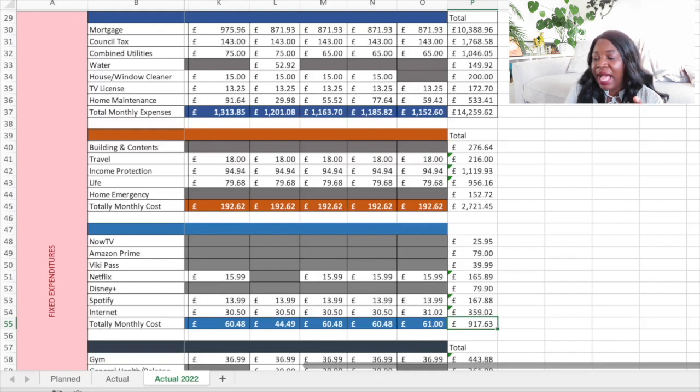But for Amazon Prime, Viki Pass and Disney Plus, these 3 I save up for in advance. So in 2022 I saved up for the renewal in 2023, so I already have the money ready for the Amazon renewal, for the Disney Plus renewal, for the Viki Pass renewal, because these are things that I love, I absolutely enjoy, and I'm that person in the family that pays for all of these subscriptions so everybody can use it for free.